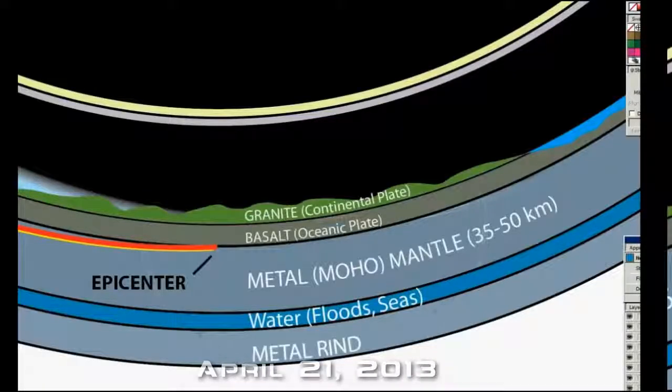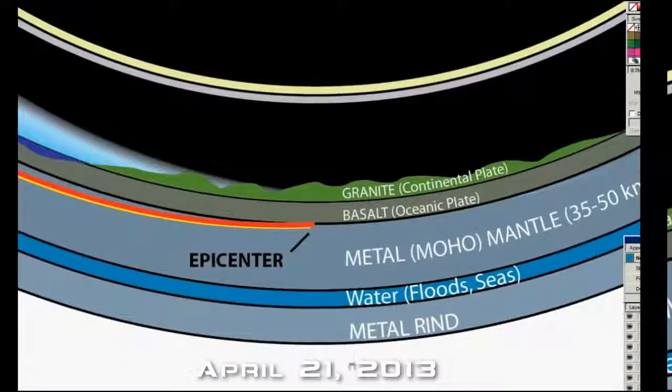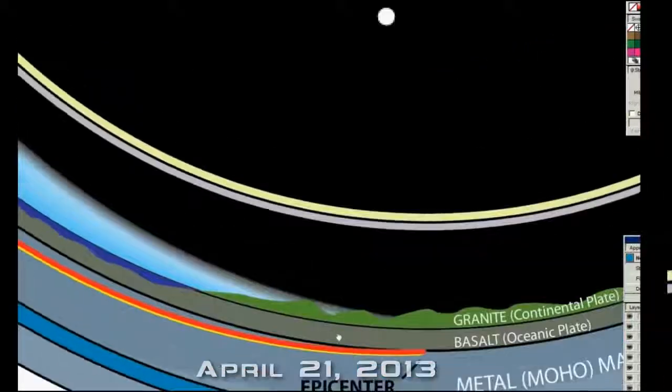Let's say the epicenter of an earthquake happens right there. Okay, this is the continental, the granite plate. This is the basalt, the oceanic plate. I'm saying beneath that is the Moho, the mantle. That's made out of metal. And then there's another layer of water. This is just speculation, but I believe that this is kind of what I've concluded, basically. And then there's also a metal rind. And there's possibly even more layers of metal beneath that.